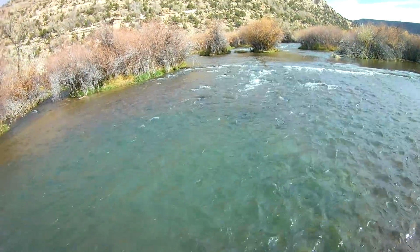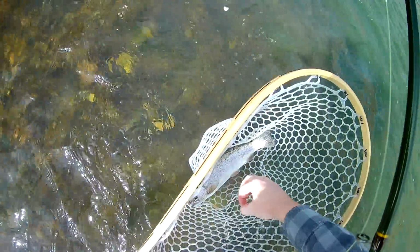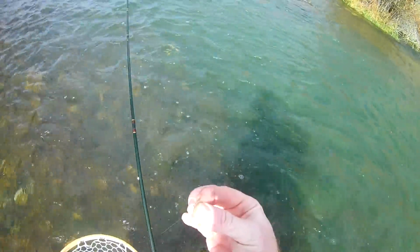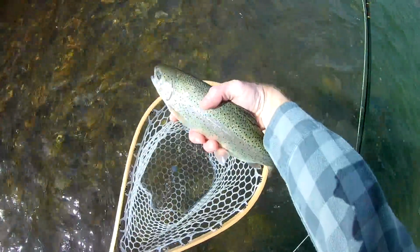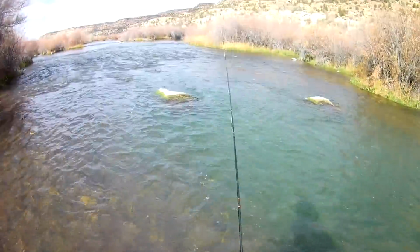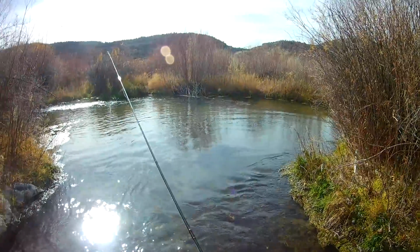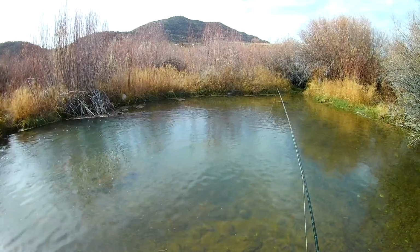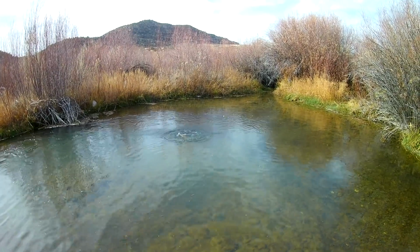He was a feisty one though, and tough to get in the net. But finally I was able to do so. Hey, a decent 15 to 16 inch rainbow. After that, I decided to move to one of my favorite spots in the Braids. This little cove always holds some decent fish. And sure enough, I hooked into a large one.